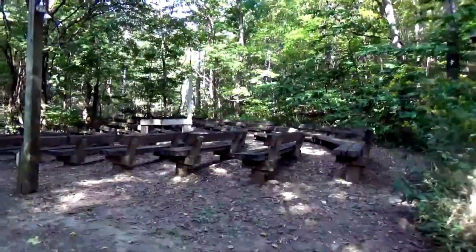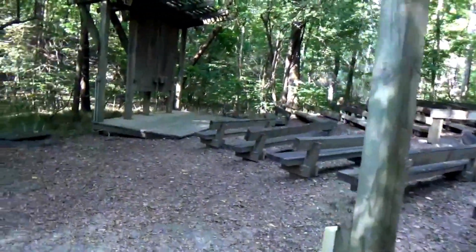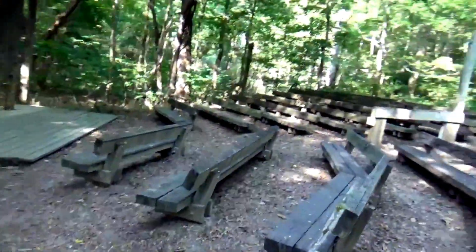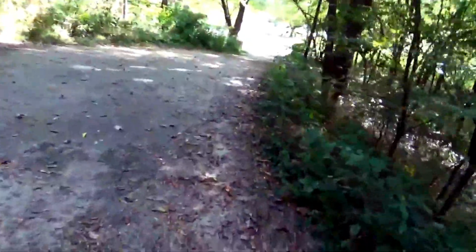And there's the amphitheater where they do little shows, little presentations about nature stuff in the park. Different animals, different plant groups, things like that. Have those on Saturday evenings.